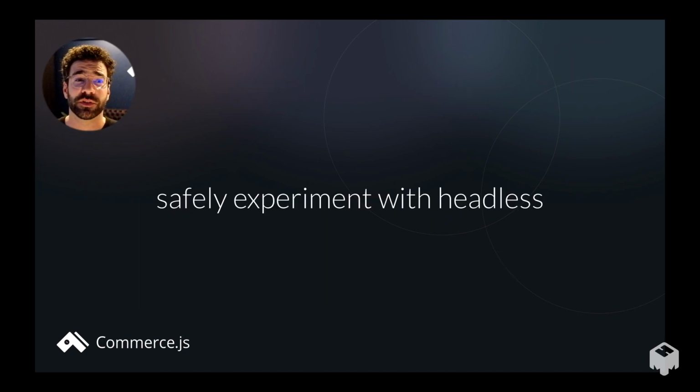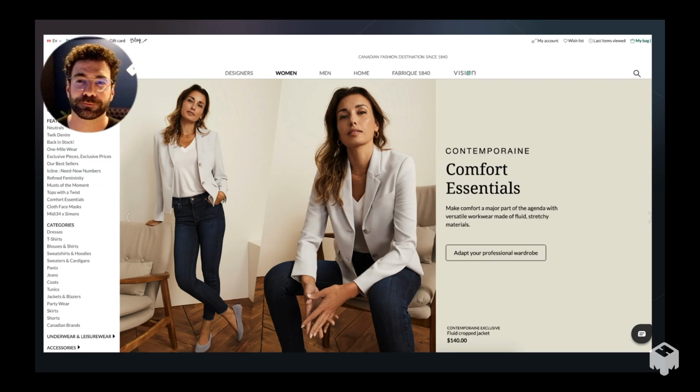As business owners and developers ourselves, we know the considerations and risks that come with re-platforming your e-commerce infrastructure. So we built some tools to help businesses test their assumptions around headless and experiment with unique front-end layouts and purchasing flows and checkouts, and do all of this without re-platforming your e-commerce backend. So let's take a little look at this.